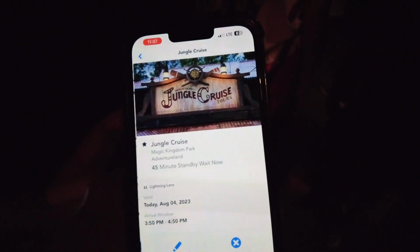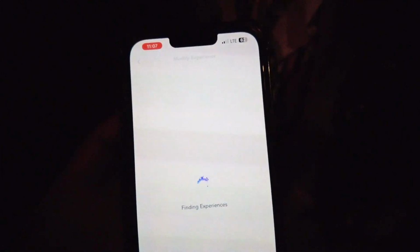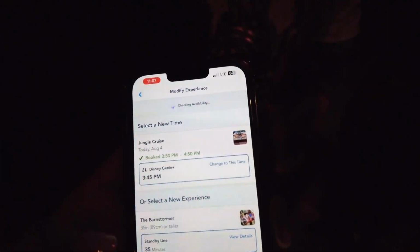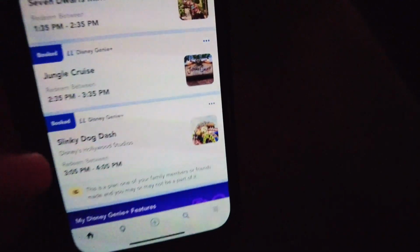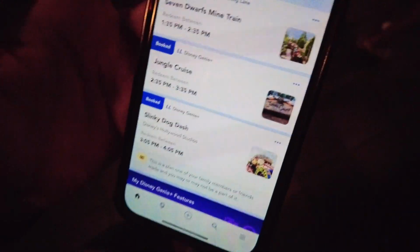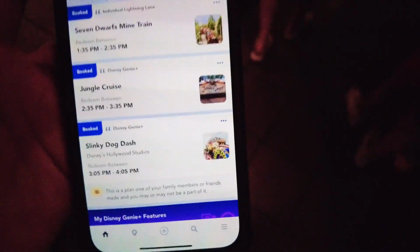Didn't work. That'll happen too sometimes. When you go to book it, somebody is quicker than you. So we're gonna keep on going until we find a time that we like. Good news, while I was pulling down that screen 100 times, I was able to book Jungle Cruise for 2:35 p.m. to 3:35 p.m. So I did get an earlier time. Power of patience and pulling the screen 100 times.